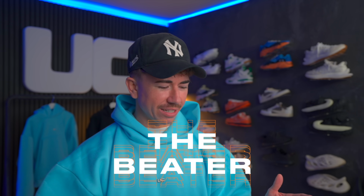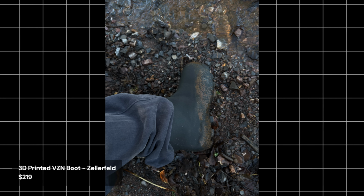Last category before we get into the bad. Let's talk about beaters. This one's gonna be pretty quick because I've only got a couple pairs now of beaters. The rest have all kind of gone to a better place. Let's just put it that way. Now, I'm not going to pull this pair out because they are still so dirty. I don't even want to bring them into the studio, but it is the 3D printed Vision boot by Zellerfeld.